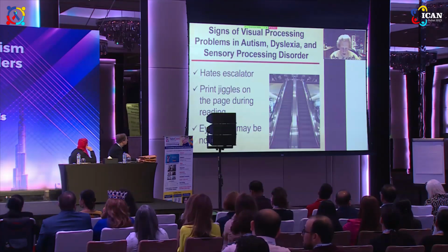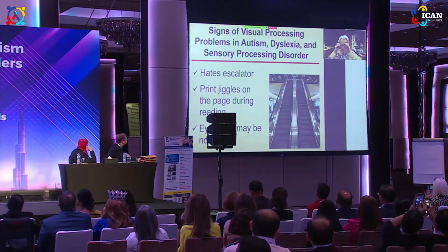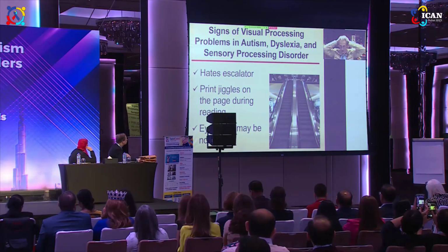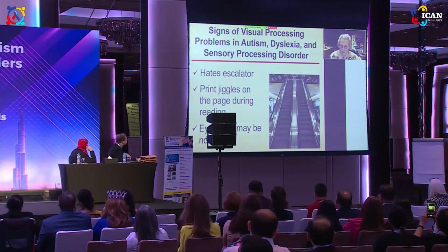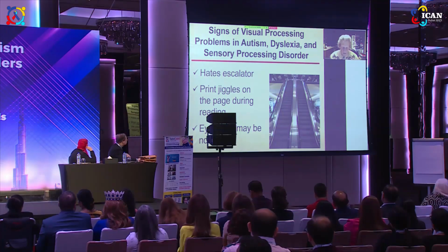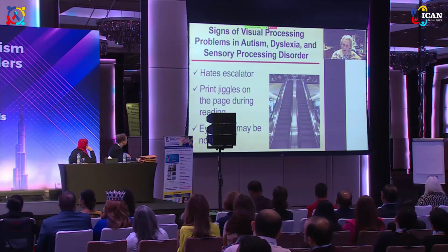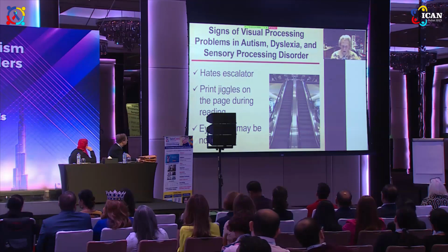And we'll go on to the next slide that shows an escalator. Now, in your brain, you have the eyes that work like a camera, but then in the back of the brain, there's circuits that assemble the graphics file for shape, color, motion, and texture. And there's something wrong with those circuits. Print may jiggle on the page when you try to read. These kids are often terrified of escalators because they can't tell how to get on and off of it. So you have a child that hates an escalator. The chances are he has a visual processing problem. And the eye exam may be more or less normal.